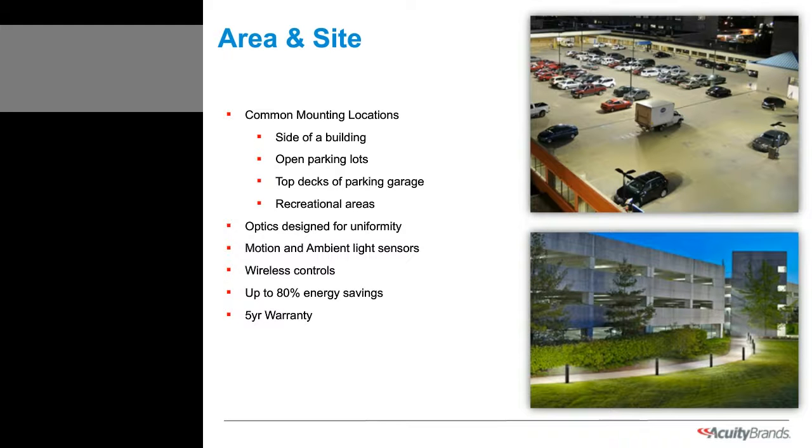Area and site fixtures serve the same purpose as parking garage fixtures, but for applications where there are no supporting structures like a wall or a ceiling. They can be used to light recreational areas also. These fixtures are typically mounted to a pole because they are trying to light large areas. As they are freestanding, they are more prone to environmental factors such as lightning surges and hence come with a longer warranty.